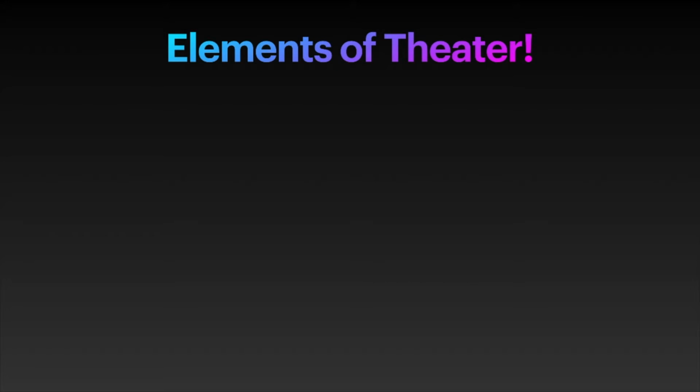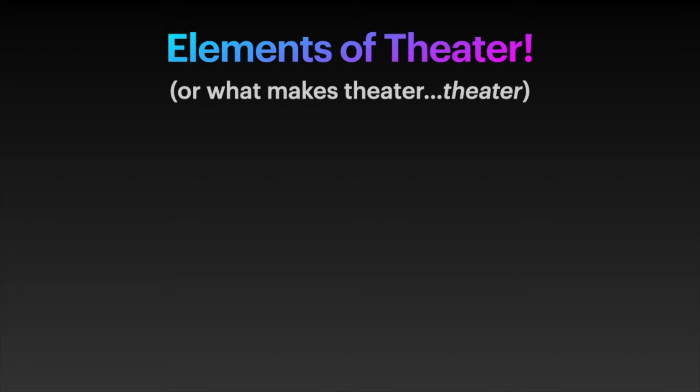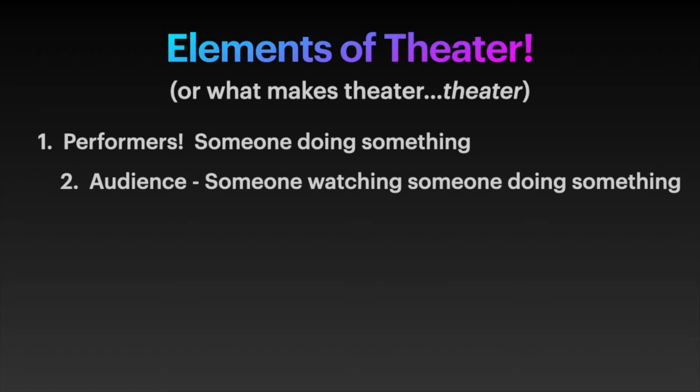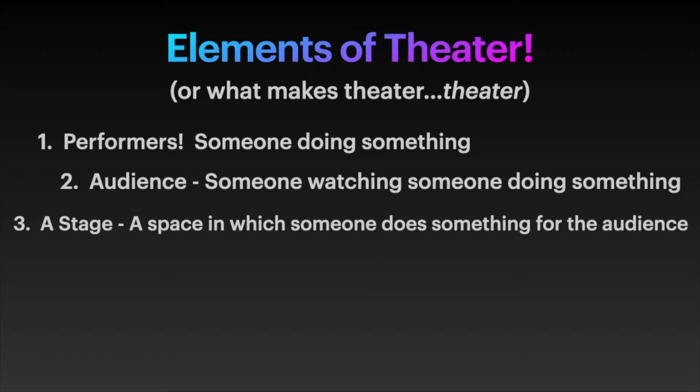Well, there are a few key elements of theater, but that list is going to differ depending on who you ask. So I've just boiled it down to a list of basics for you. Basically, theater consists of these elements. First, performers. That's someone who is doing something. Second, you'll need an audience. That's someone watching someone do something. Third, you'll need a stage. That's just any space in which someone does something for the audience.